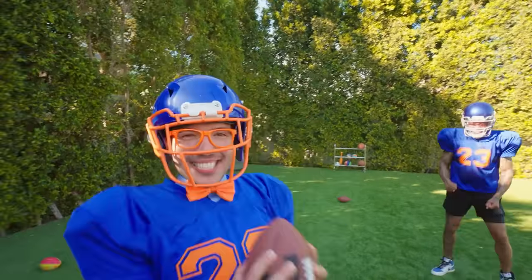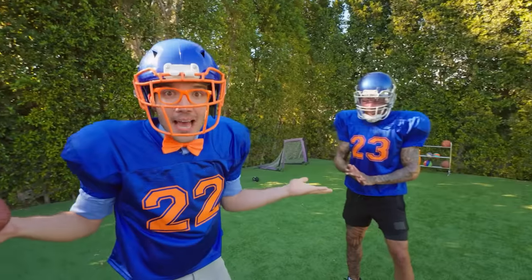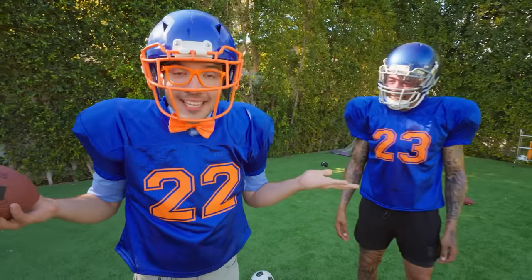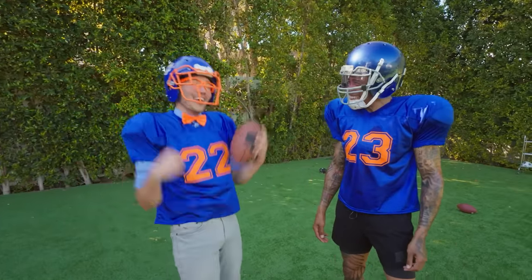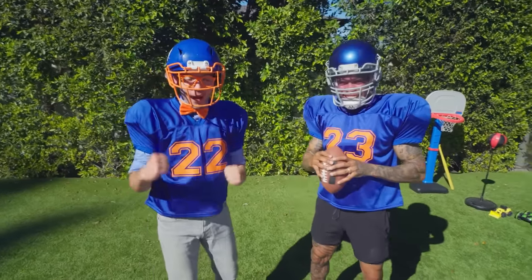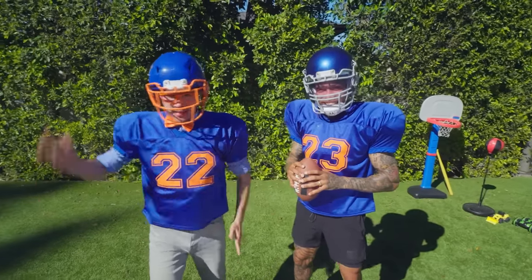Hey. We made an interception! Nice! Good job! It looks like I'm getting a lot better. Yeah, if you play a sport like football or really any sport and you make a mistake, that's okay. If you keep practicing, you're sure to get better. Yeah! That was awesome! Seeing a real cornerback in action! Must take a real athlete to be so fast and good at intercepting and blocking.